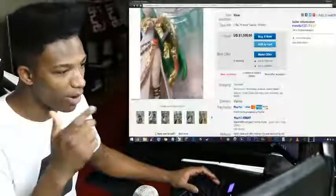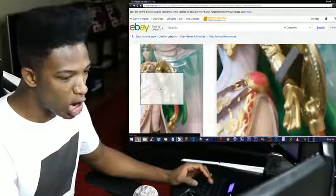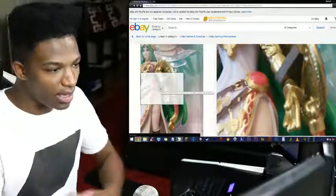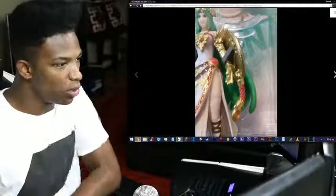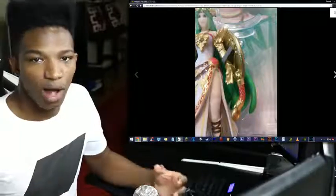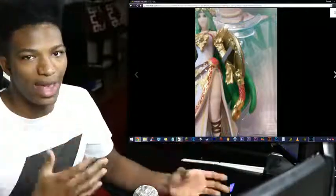Now, here we're at an eBay page where someone has a defective Palutena amiibo, which has an entire arm of gold instead of just her gauntlet. And as you can see, this goes up to her entire arm basically, the whole left side. And the reason why I'm saying that these defects have dropped in terms of how intense they are is because this is not necessarily a defect that was on the level of the likes that we saw way back in the day.